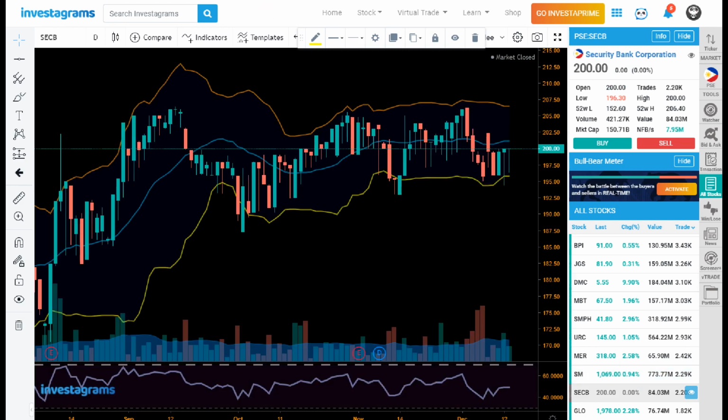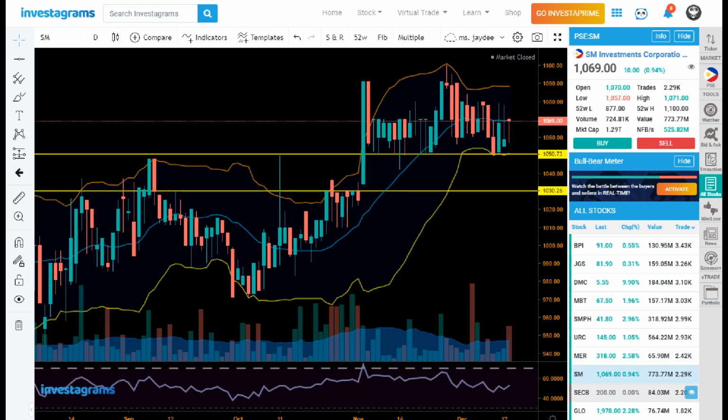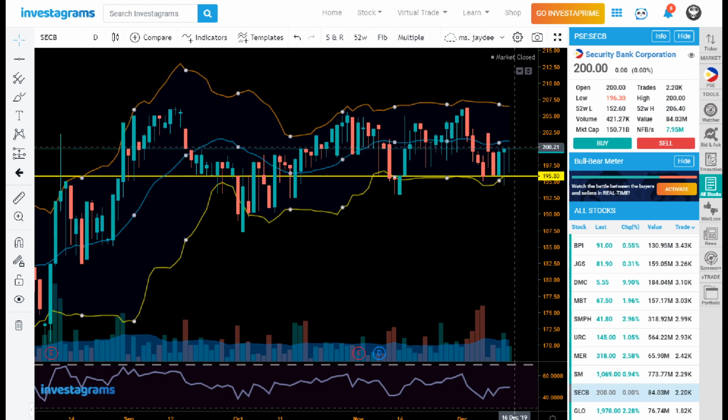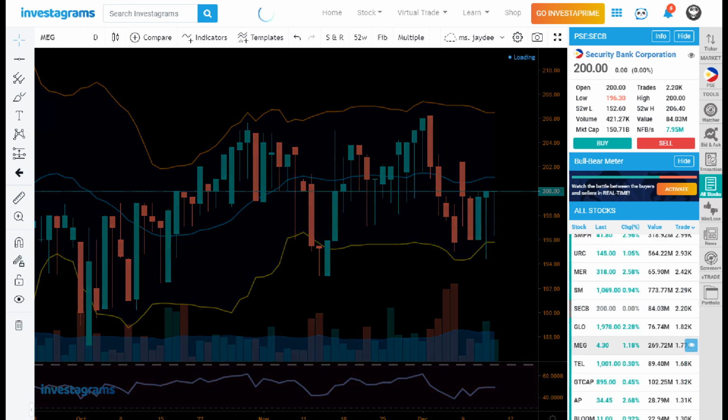SECB. Okay, almost the same pattern as SM. SECB, your possible support is in this area, and let's see if it breaks your MA20 line over here, which is currently acting as your resistance. So if you want to enter in this stock, wait for the market to give you a chance around 195.80 to 196. That's a good entry price. Okay, MEG.